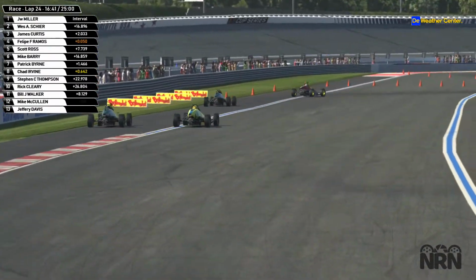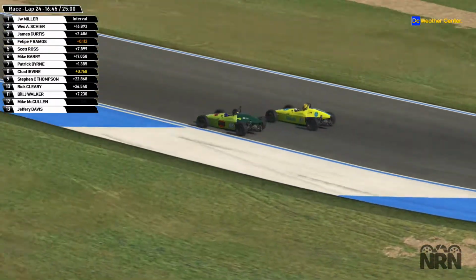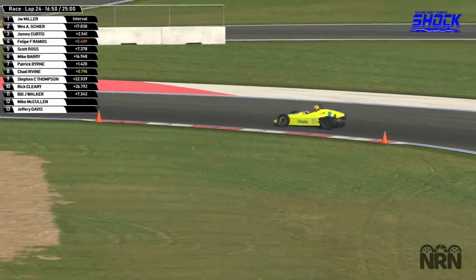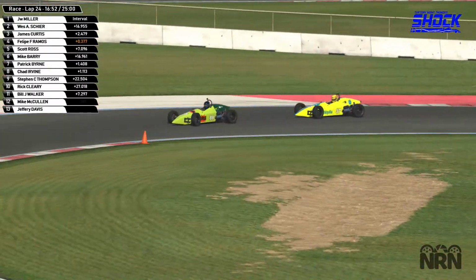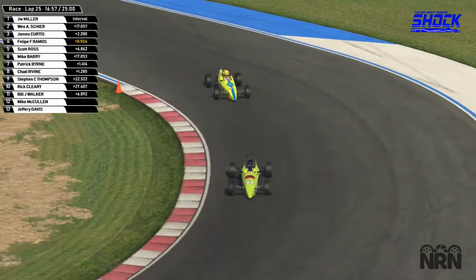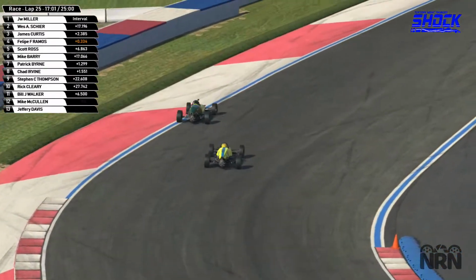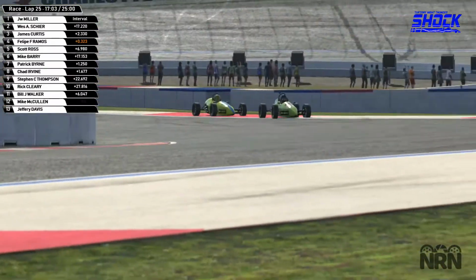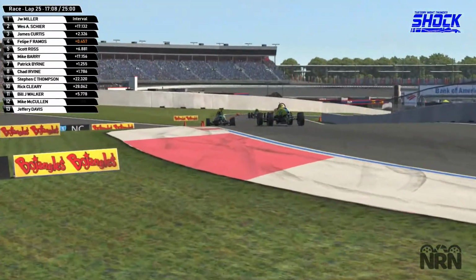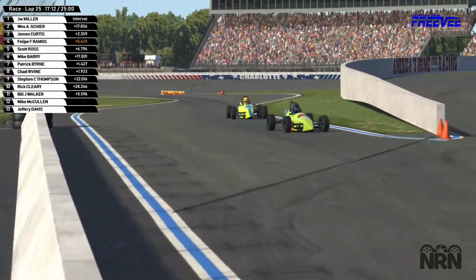Slide forward, pick up the other banana in the field. That's Felipe Ramos looking inside of James Curtis. This is the fight for the third position. Wes Shire able to come around both of these cars, get up into second. Curtis able to open the gap back up.